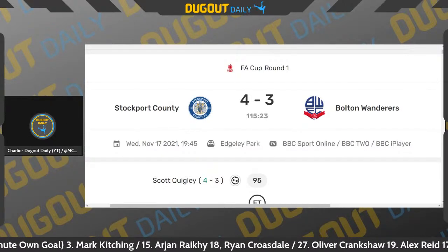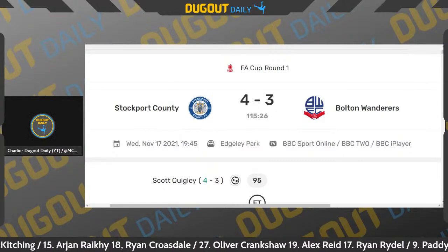Good tackle there by the Stockport defender.